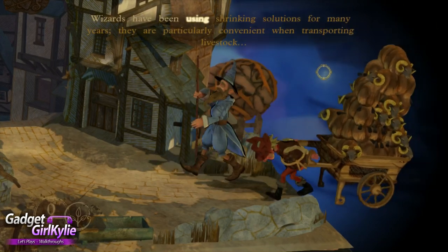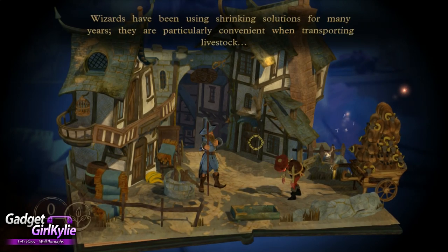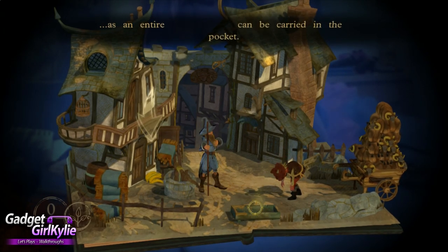Wizards have been using shrinking solutions for many years. They are particularly convenient when transporting livestock. As an entire... Now, what was it? The story is missing some words. You can try different words to see what comes next.